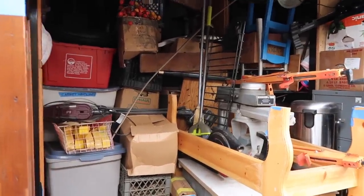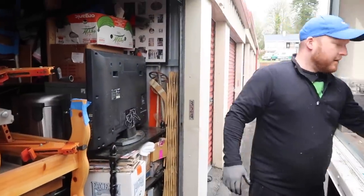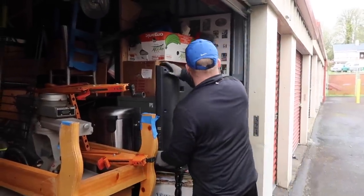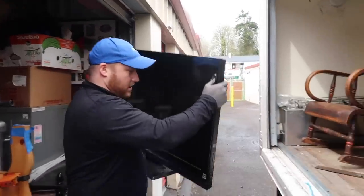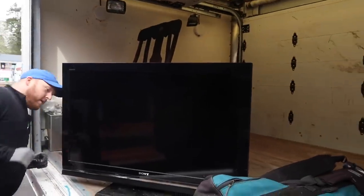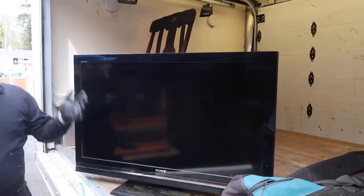Try to get some of this bigger stuff out of the way. Some tools. Alright. Remember guys, $570 is what we spent on this unit. I know a lot of people count it down for you. Here's a Sony TV. It's not like a really new one, but it does take a HDMI. That's good. So this will sell. TVs sell really well. We've got a few of them lately.